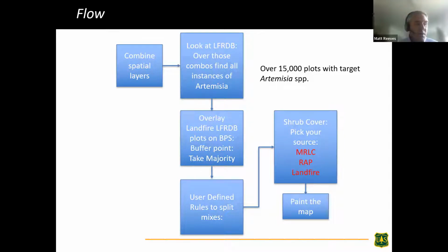Well, there's a lot of Artemisia species that we don't necessarily concern ourselves with. For example, Artemisia ludoviciana. Not really a shrub. We're not worried about it in terms of risk. It's not a big component, let's say, of species habitat. I hope there's no Artemisia ludoviciana aficionados here, but what I'm saying is there are many species of Artemisia that we're not really that concerned with. The ones we were concerned with are the ones you just saw on the map.